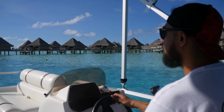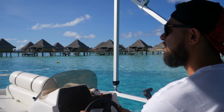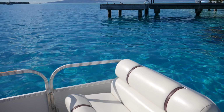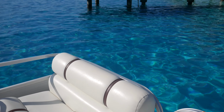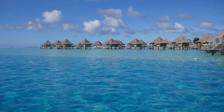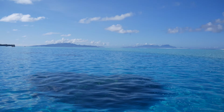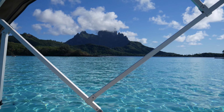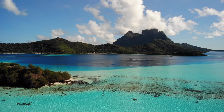We're over here on our pontoon. How is it? Sick. On the pontoon, cruising the lagoon. This is definitely the life. That must be the bay over there for coral gardens.